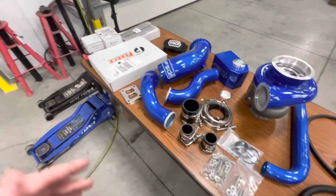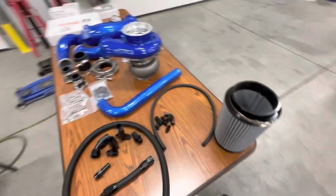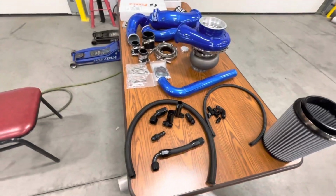We've still got to do valve springs and stuff like that, but we're going to spend the whole weekend working on this truck. But yeah, that's pretty much the parts haul. Got a downpipe right there.